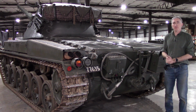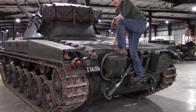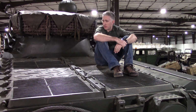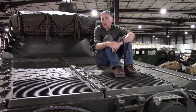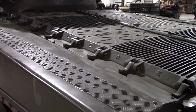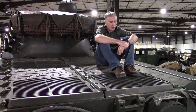Right, so next stop is the engine deck. Which is surprisingly easy to get up. Now, I'll give this to the Swiss. They thought about making life easy for the crew, subject to the fact that they should have made this flat so you could sleep on it instead of this angle down. I guess they were probably saving weight or something. But you will see embossments and grips on the sheeting and anti-slip coating everywhere on this tank. Now, granted, the anti-slip wasn't originally there, it was added, but the rest of it is all very handy.